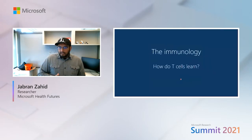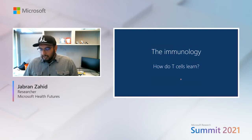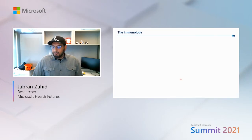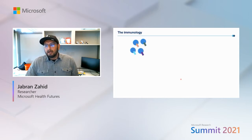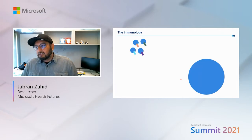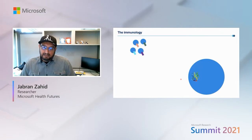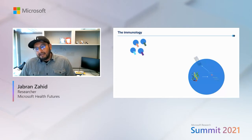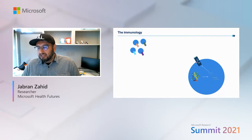And so to start with, I'd like to discuss the immunology and how it all works. So how do T cells actually learn about pathogens? So the immunology starts with a bunch of T cells. And then there's the human cells. And those cells themselves have viruses or can be infected by viruses. So there's genetic material inside the cell here. And so that genetic material gets broken up into little pieces. It gets chopped up inside a cell. And that then gets transported to the surface of the cell via molecules known as HLAs.